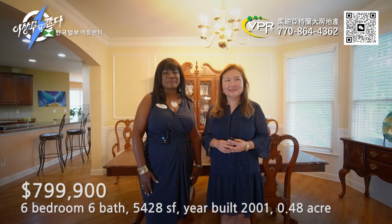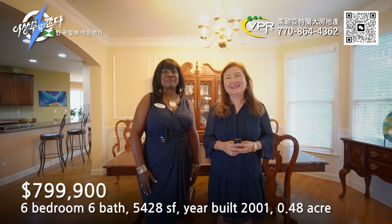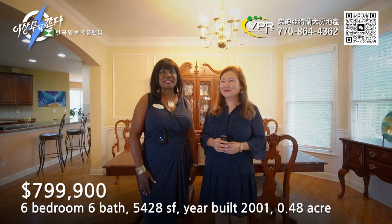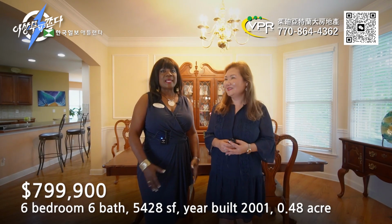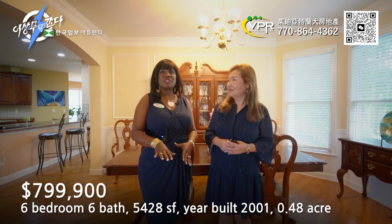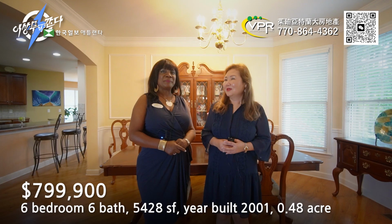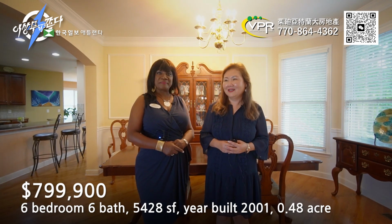Duluth, Peachtree High School, 6 bedroom, 6 and a half bath, or 6 baths, yes. Right. Total about 5,480. Total between this area and the finished terrace level, it's over 7,300 square feet of living space. Wow, that's huge, big house.